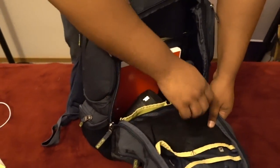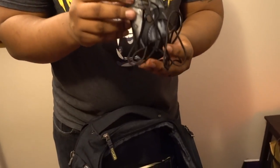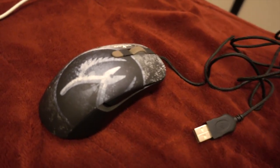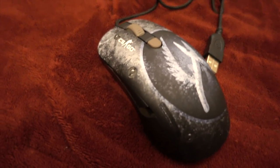In this next pocket down here, where headphones are actually supposed to go, I have this SteelSeries Kana mouse, Counter-Strike Global Offensive edition. My awesome roommate got this for me for my birthday. Works great, and it's wired.